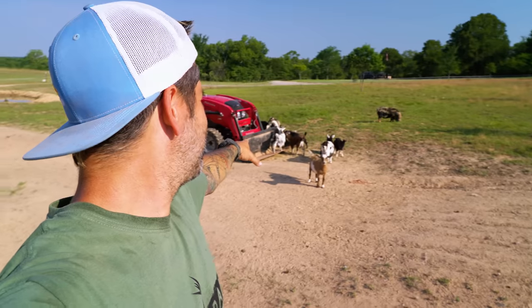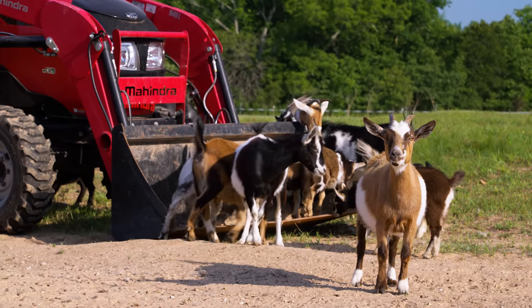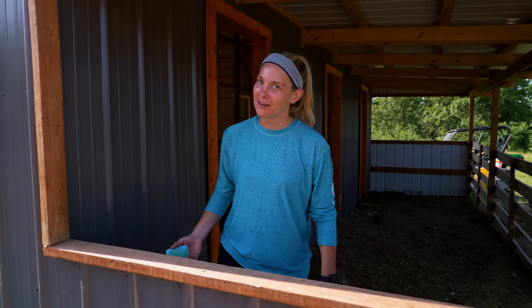Well, it looks like we got some new ranch hands back there. They're trying to do some tractor work. I don't know how well they're going to do, but they're trying. Hoppus is trying to earn his keep around here so we don't get rid of him.